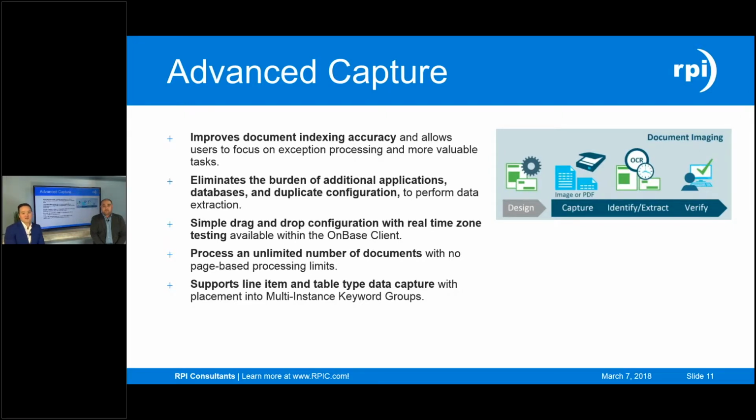A level above interactive data capture would be advanced capture. It is another automated OCR solution that allows templates to be set up to OCR documents and index them. If you're familiar with Brainware's Learn Set capability, this is very similar, although not as thorough. If you have a solution that has documents that look the same, such as HR onboarding or invoices from high volume vendors, you could set up advanced capture to identify, read the document, and index it with drag and drop configuration that does not require any complex development, and the added benefit of processing an unlimited number of documents. As most of you know, Brainware licensing is done by page count.